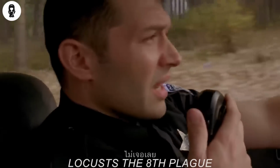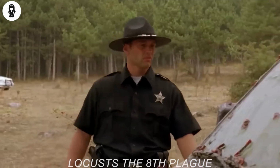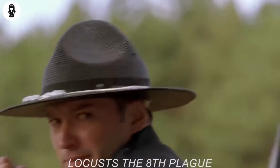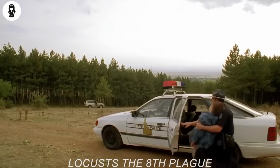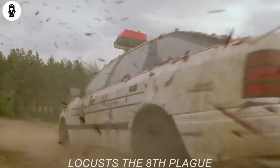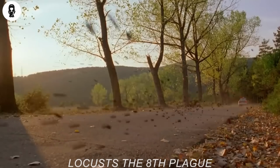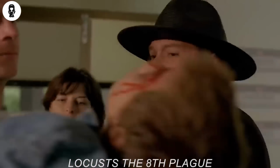In the next scene, State Trooper Anderson is on patrol when he spots the crashed car with a traumatized Kyle inside. He urgently breaks into the vehicle and brings the boy to his police car. As he's about to drive away, the locusts suddenly swarm his vehicle. However, the officer somehow manages to outrun them and drives the boy to the city hospital.